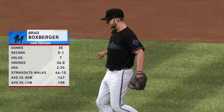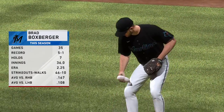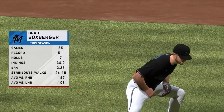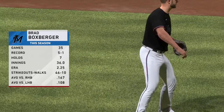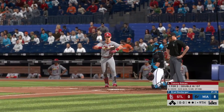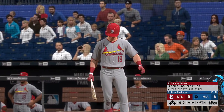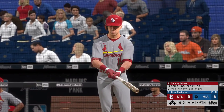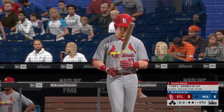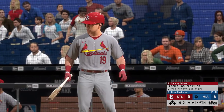Brad Boxberger comes on from the pen, hoping to finish this one off here in the top of the 9th. Brad Boxberger. In now, Tommy Edman starting things for his side in the 9th as they face the improbable odds of trying to come back in this one. Yeah, not a lot of hope for them at this point. These guys know these bats still count, at least for their own stats. You can't mail it in as a professional.